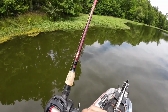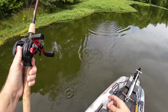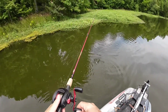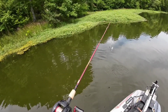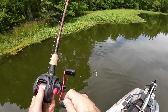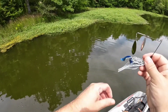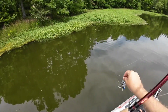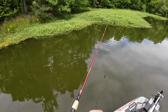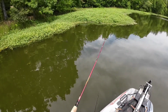Whoa, there we go. Another fast little one. Whoa, he came off. That's alright. At least we got to see him and got a little fight out of him. He was a real dark brown looking bass from the look of his back right there, a little bit different than the rest I've been catching. At least I didn't mess up my swim bait. We need his mom or dad or something.